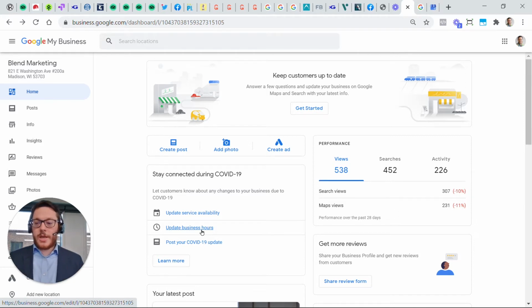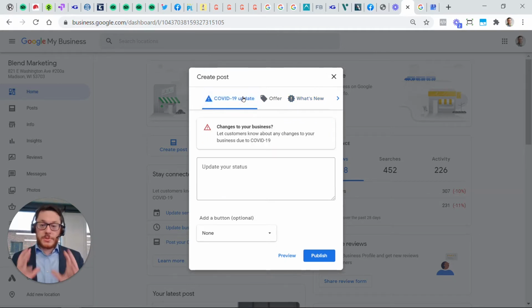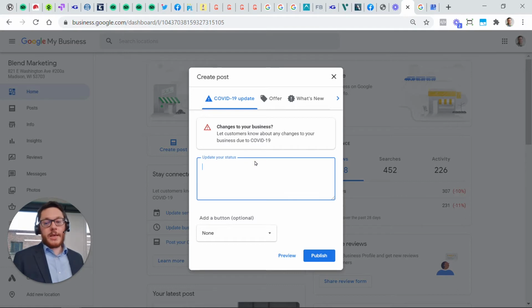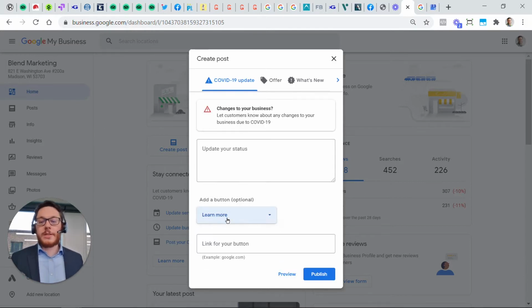But if you want to make sure that people aren't showing up if you do have a closure, that's really helpful. And then lastly, but maybe most importantly, is posting your COVID-19 update. And you can do that by clicking this right here, post your COVID-19 update, or by hitting create post. And there's a lot of different types of GMB posts, but there's this specific post type, COVID-19 update. And you can put in your information here. And then, like we were talking about before, having that dedicated COVID page on your site, I'd always recommend adding the Learn More button and then linking to myattraction.com/COVID or whatever your COVID URL is.